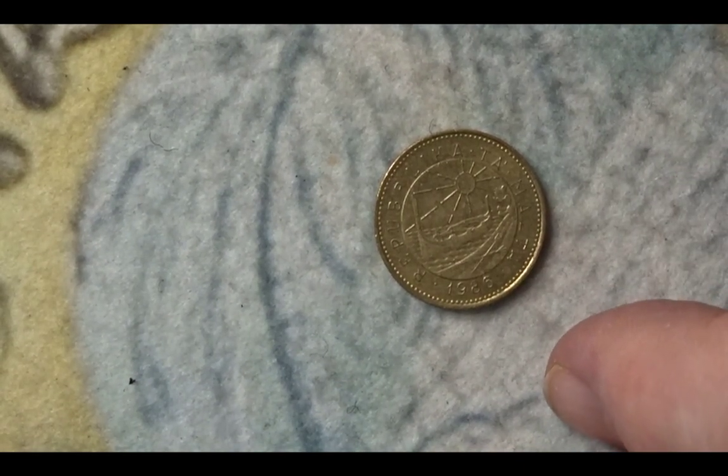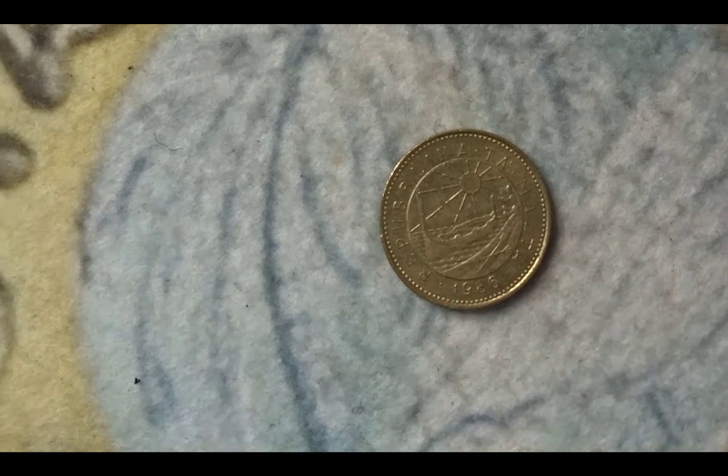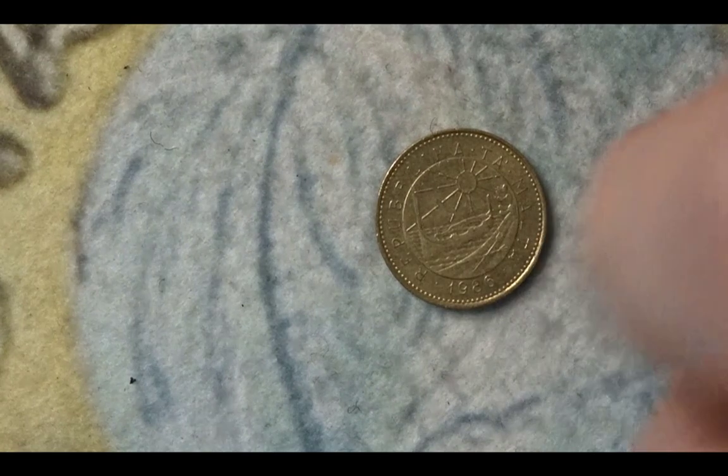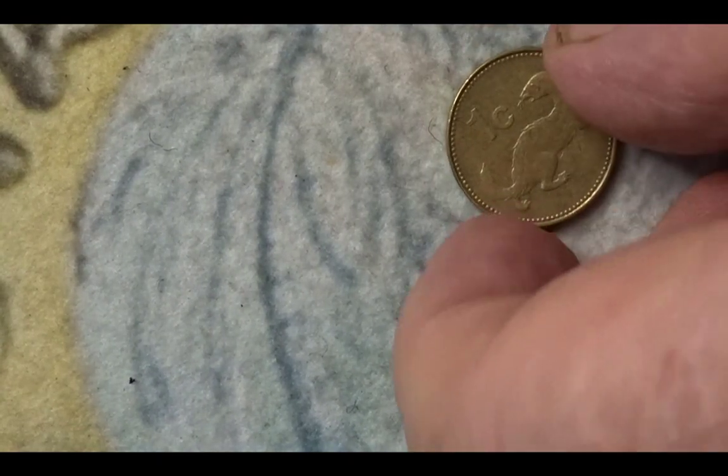The first coin that we have here is a Maltese coin. It's 1 cent from 1986. On this side we have the coat of arms of Malta, and on the back we have the value of 1 cent. And we have the animal, which is a weasel. This 1986 coin has a mintage of 21,526,000.